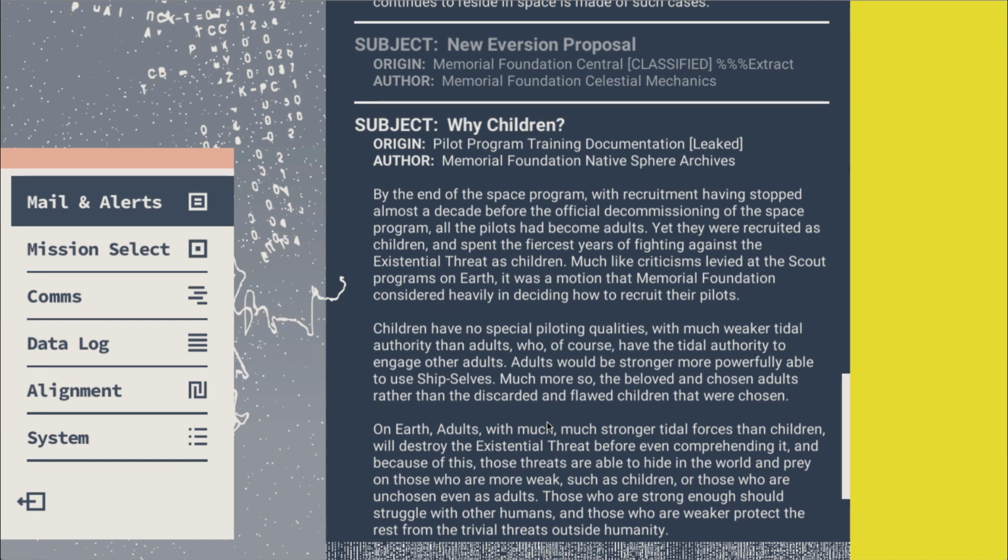By the end of the space program, with the recruitment having stopped almost a decade before the official decommissioning of the space program, all the pilots had become adults. I want to read this in like an educational short sort of thing, like a training video. I can't, like, not propaganda, but you know what I'm saying?